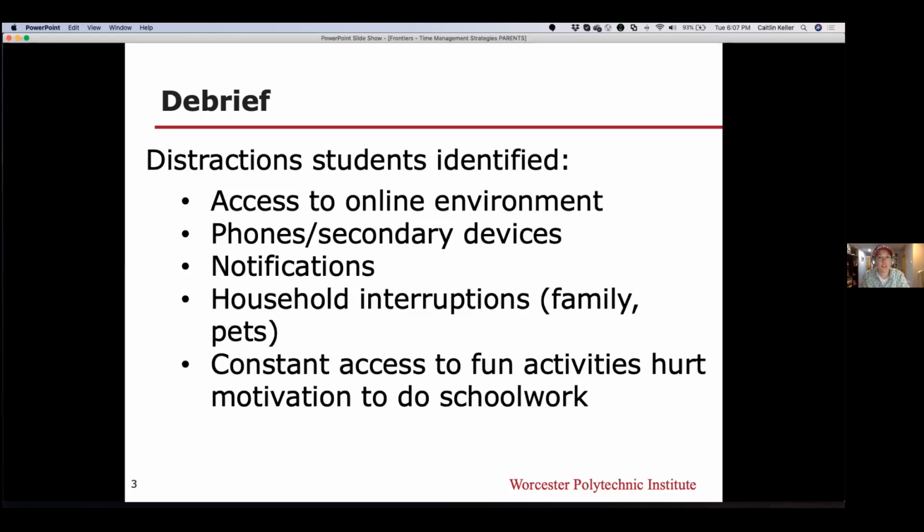Household interruptions. So, you know, their parents are working from home, they have siblings running around. There were multiple mentions of pets, whether it's cats walking across the keyboard or dogs barking constantly, things like that. Definitely some interruptions. And one of the biggest ones that came up was just the fact that it's really hard for them to control their impulses when there are more fun things to do around them.